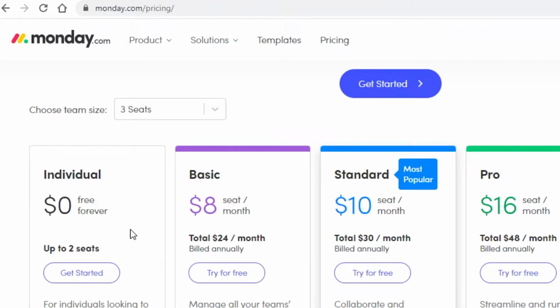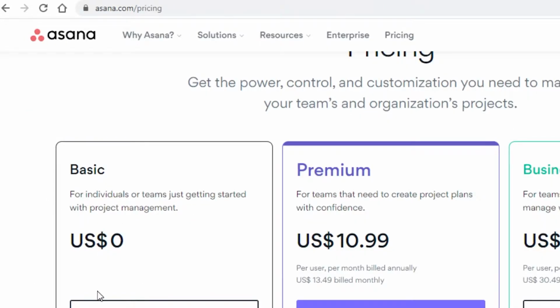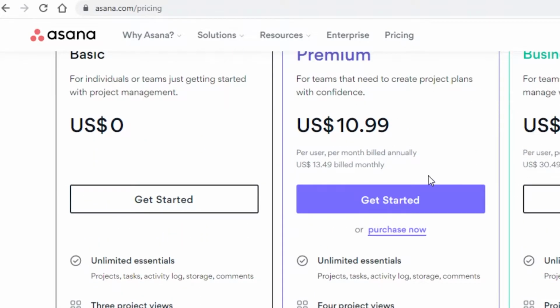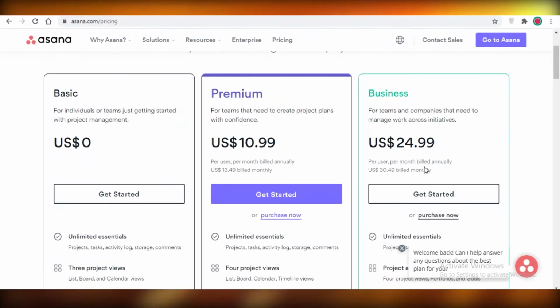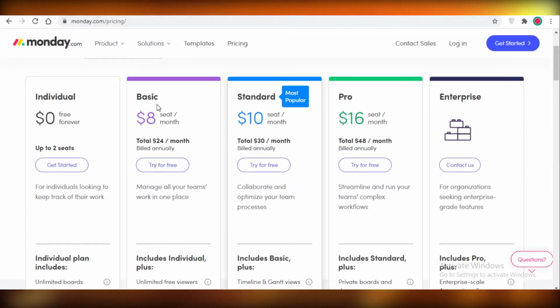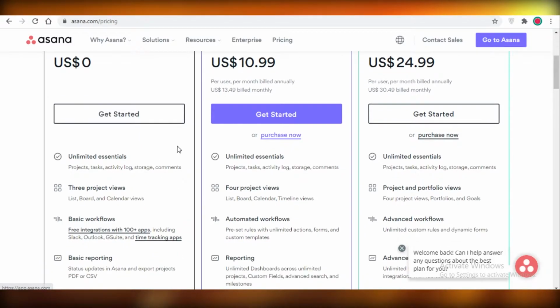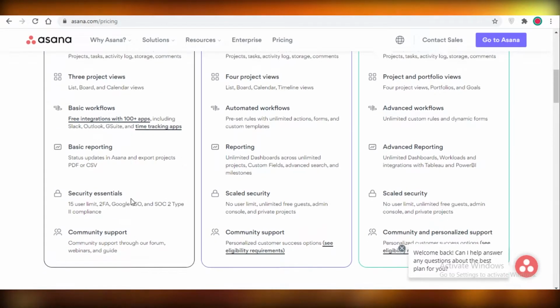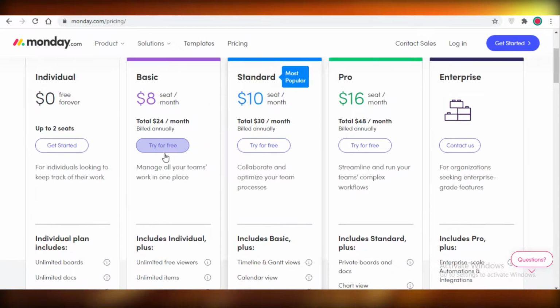So first off, we have Monday.com, and they have a free version, and Asana also has a free version, but Asana keeps it simple with only 2 paid versions, and then you can discuss for an enterprise version, while Monday has 3 paid versions and then an enterprise version. Now, the Monday.com free version has 2 seats, and the Asana free version has unlimited essentials, and you get up to 15 people and whatnot, but we're discussing what is the better value for money.